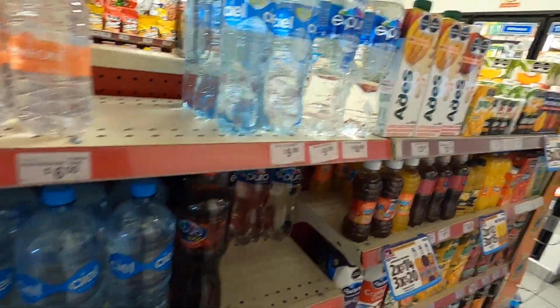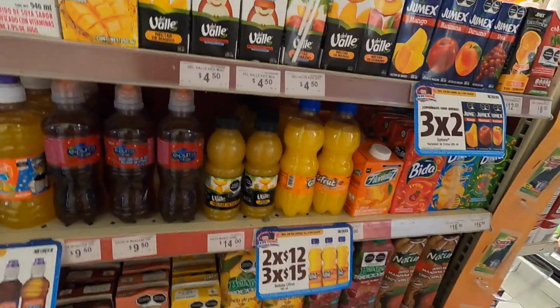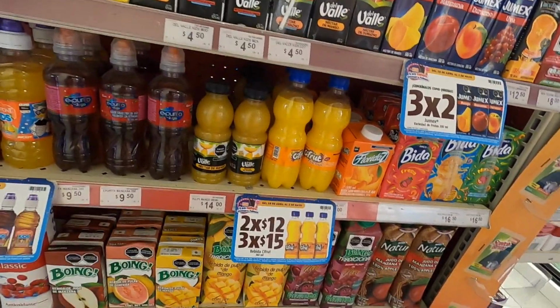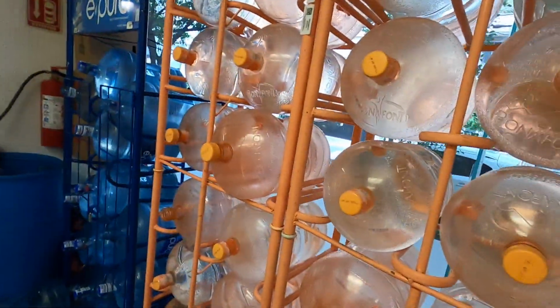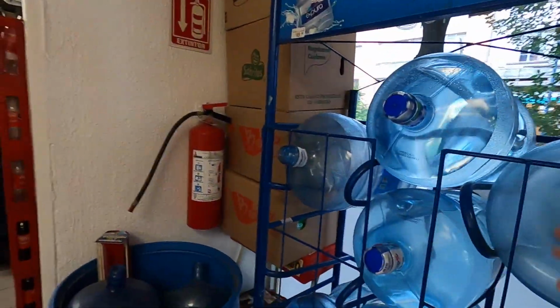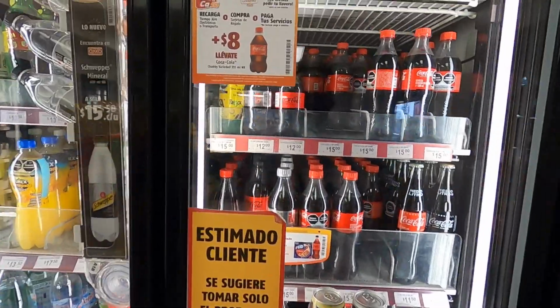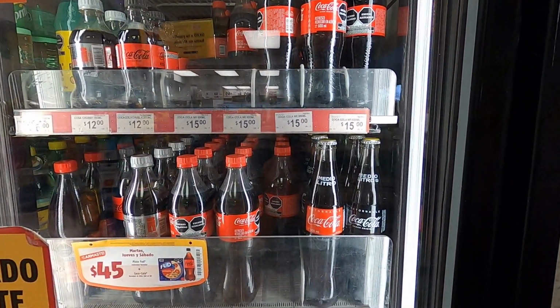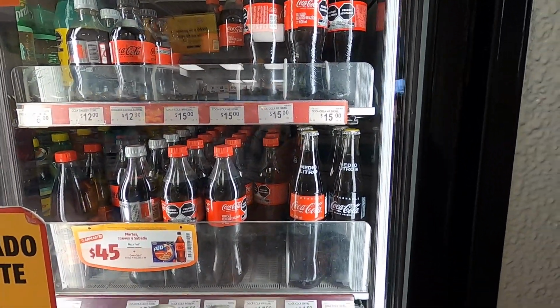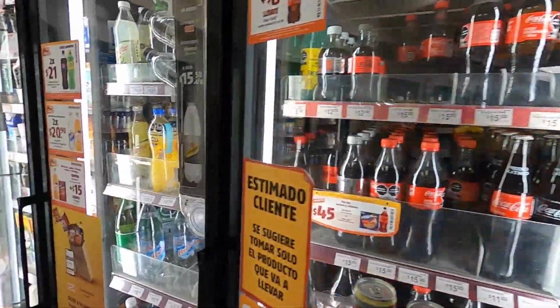Bottled water, lots of bottled water. I'm pretty sure Mexico is, if it's not the leading bottled water consumption country in the world, then it's definitely right up there. And then over here we have the garrafones, which are used to have water in your house. So Coca-Cola, again, it's the Bimbo, the water, and the Coca-Cola. Coca-Cola is very popular in Mexico.